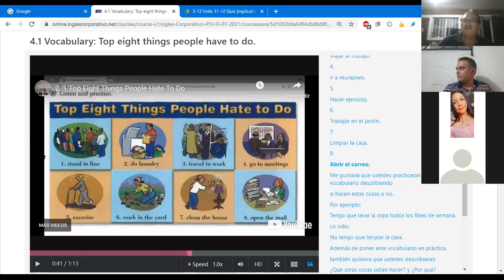Cook. Cook, okay. Yeah, I hate to cook. For example, I hate hot weather when I am working, okay? But on vacation, if you are at the beach, it's nice. But when you are working and it's hot, it's uncomfortable. But when you are on vacation, at the beach, then it's nice. It's necessary, okay? Okay, what else?